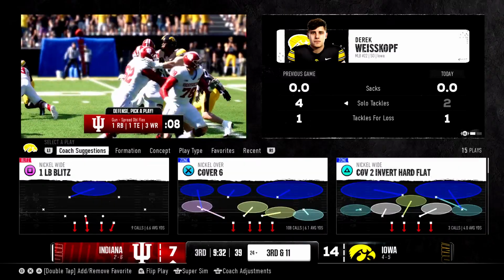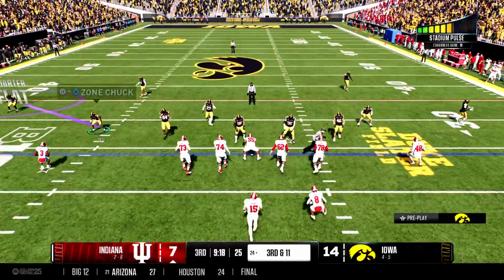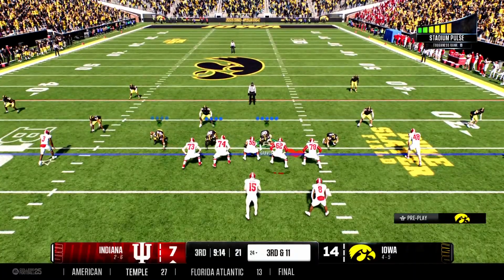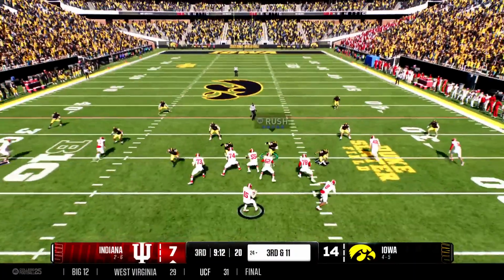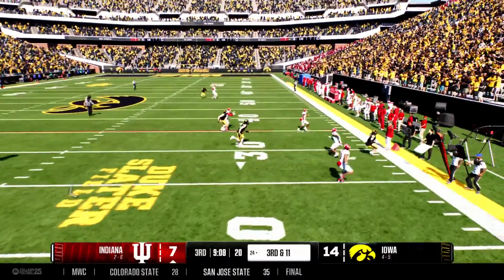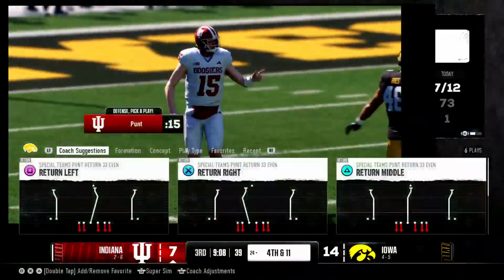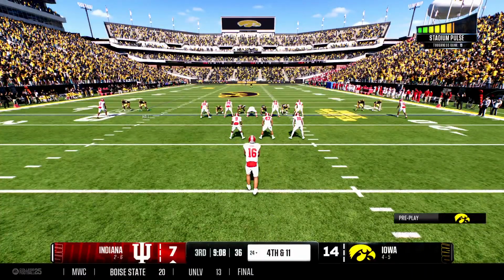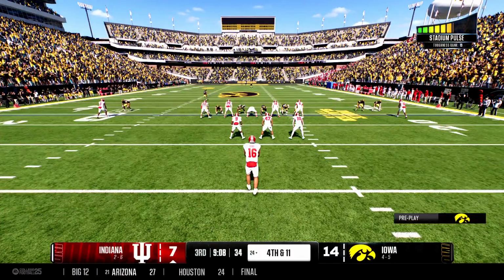Man, a lot of times when you blitz that linebacker, it's about timing. You don't show your hand, and he gets up to the line of scrimmage, gets right through the line, makes the tackle for a loss. And as soon as the running back gets the football, he's got a face full of linebacker. Not much you can do there. Like, you've got to have a little better block. You've got to identify that blitz a little bit faster by the offensive line. And the Hoosiers will punt it away on fourth down.